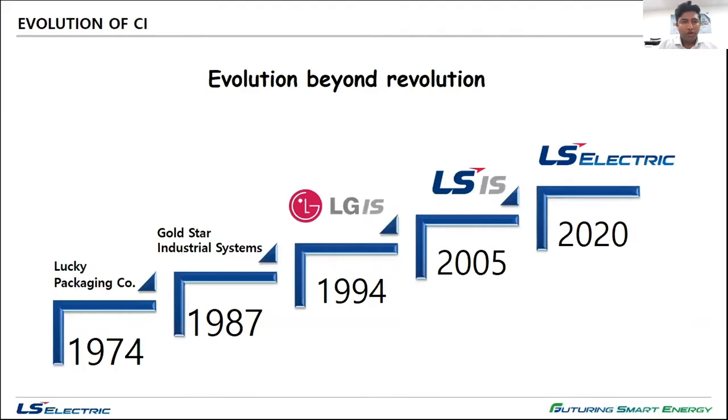As Sarah pointed out, it is a new beginning for us with LS Electric. We have changed from the LSIS identity to LS Electric, which I believe you will be seeing mostly on social media as well as in our advertisement campaigns, that we are now known as LS Electric.